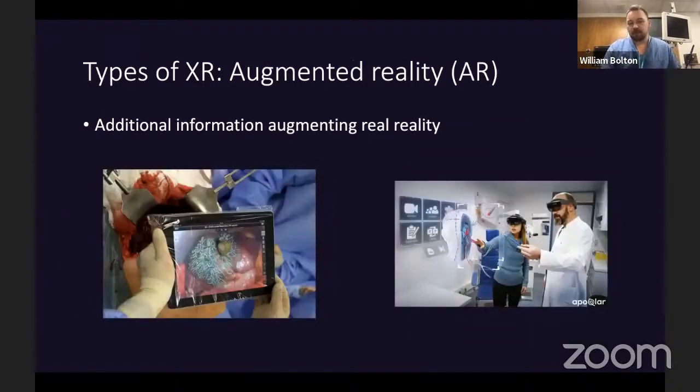Moving on to a different type of XR. This is augmented reality. This is where you do use the real reality around you, the real patient or the real room, but you overlay additional information. On the left-hand side, they've got a screen looking at an operative field, and they've overlaid, I presume, vessels and maybe gallbladder. I think this is the liver. They've overlaid vessels and vasculature to help identify critical structures not to hit, and also maybe that's a tumor, I don't know.